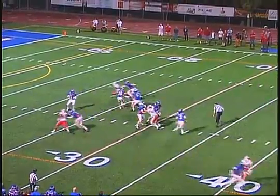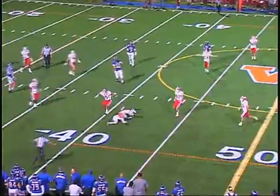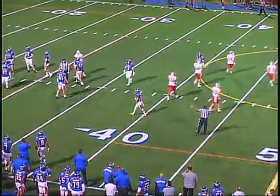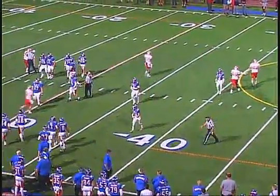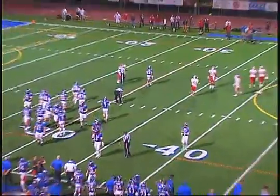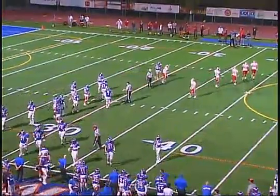He's back to pass. He's got a little bit of time. Steps up in the pocket. Complete. Corso in and out of the hands. It's going to be incomplete. That's their All-American. And again, that's their All-American Humphreys. Vinny Corso in and out of his hands, but, again, a good defensive play.